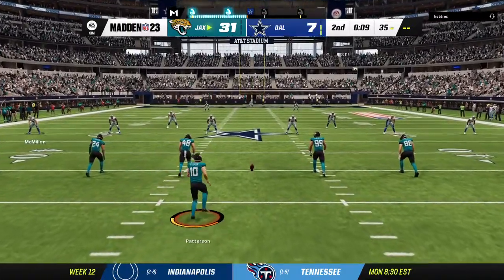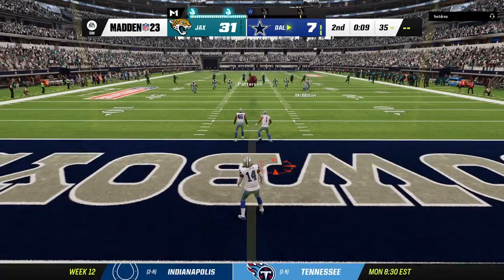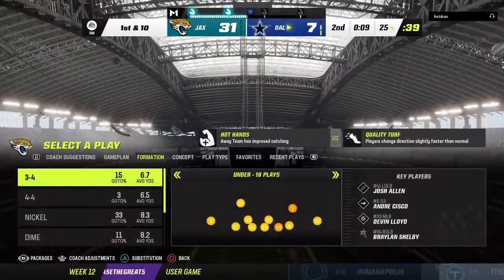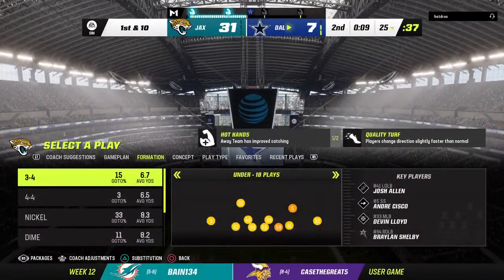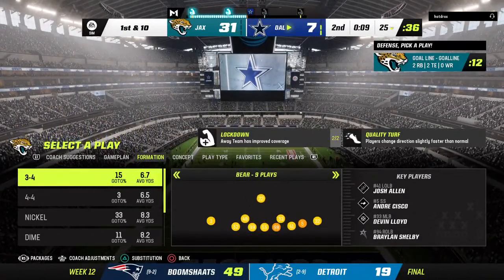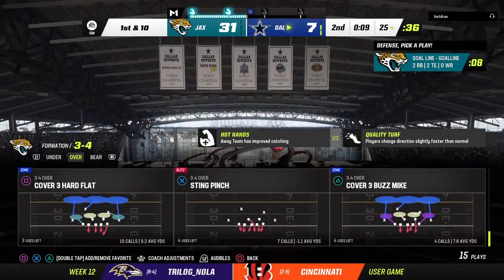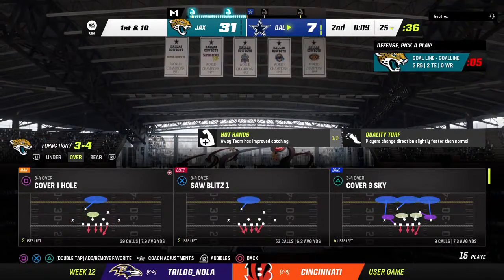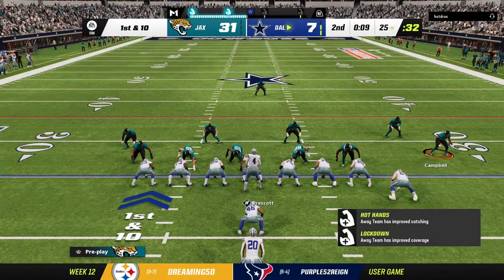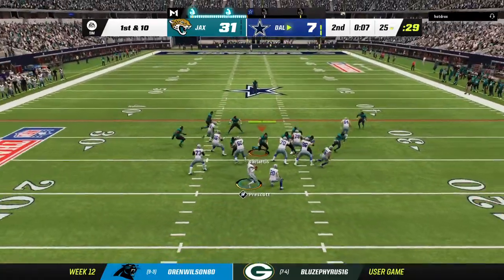So not much time to work with here. 9 seconds remain in the half as this one is away. The Cowboys take over first and 10 at their own 25-yard line. About set for this next drive by the Cowboys offense. And with only 9 seconds remaining, well, not much time, we'll see how they play this.